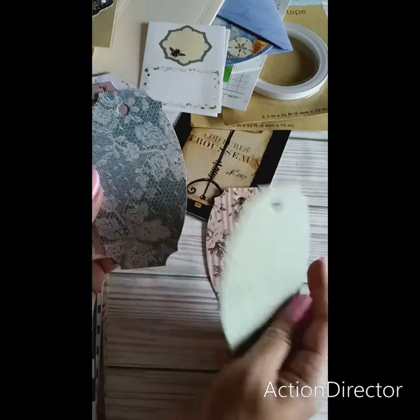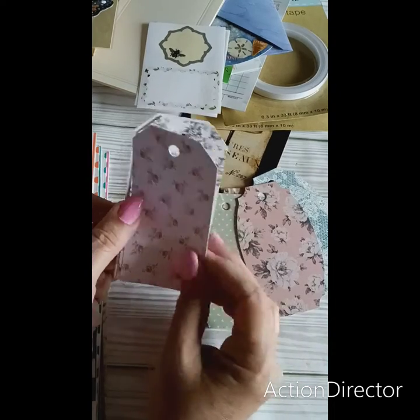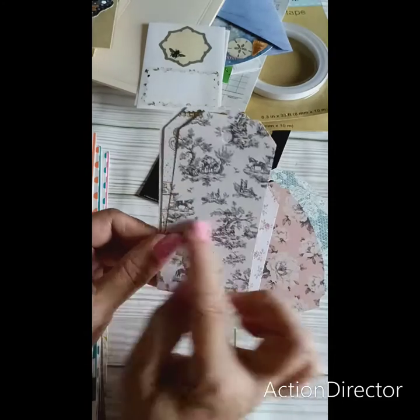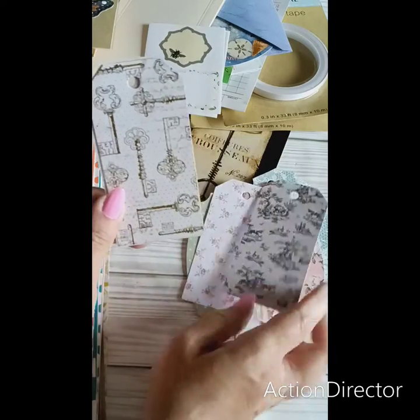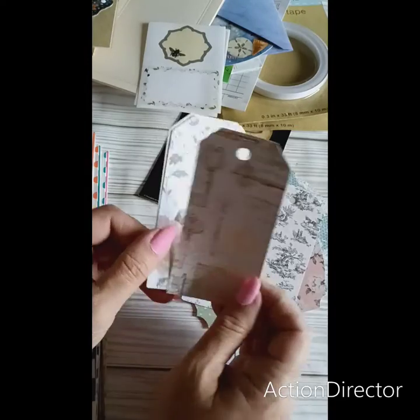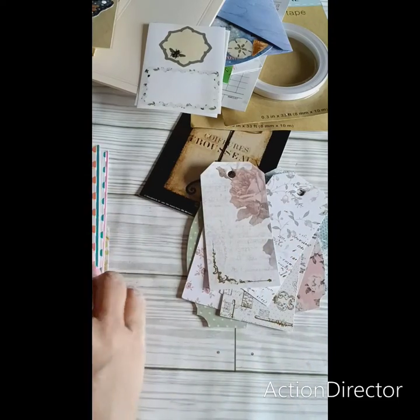Oh my goodness. There's single-sided tags. Very pretty. Wow. That one's pretty. Got a horse down there. I don't know what that is. Trees. Very pretty. Look at the keys. And gold. How pretty. Oh, that one's pretty with the gold on it, too. There's just some definitely vintage tags.